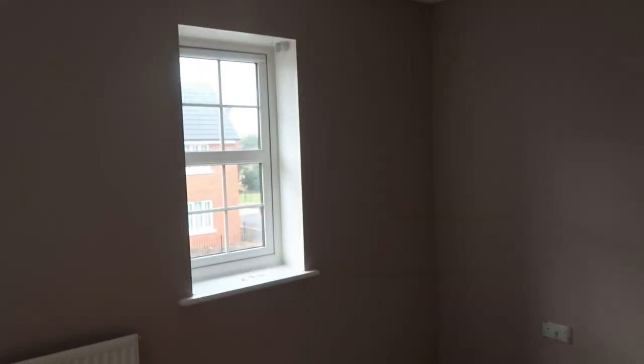So yeah, I don't know why it looks so much darker on camera, but it looks really, really good in person. It's the first room of our house we've painted as well, so it's really nice to see it with some colour on it.